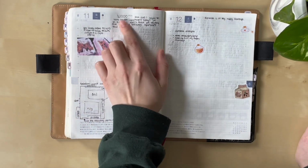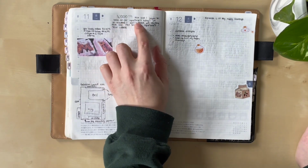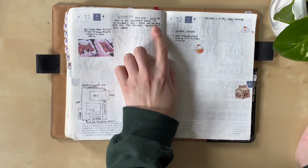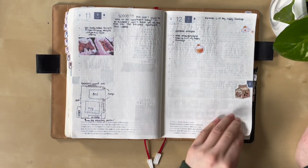Oh, this page, woohoo! Mick and I signed the lease on our apartment today. I'm so excited I can't focus on anything else, LOL. I'm binging apartment tour videos.